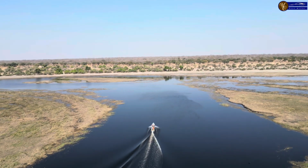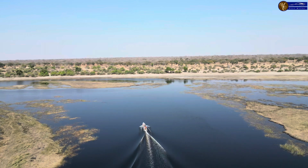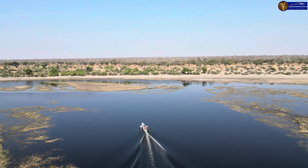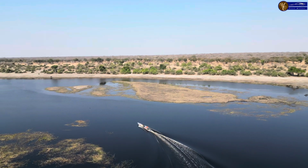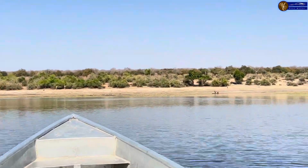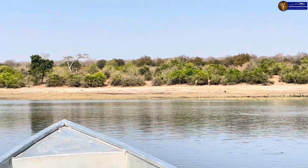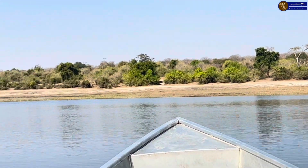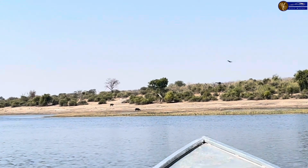The Chobe River is vital for the survival of people in my community. It's the source of food. Fish is very common, and it's part of our staple food. And Chobe River is so rich in fish. The giraffes! I mean, it's a common sighting here on this river. Oh, and there are buffaloes there.